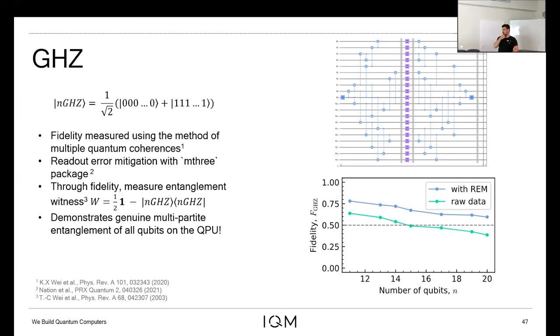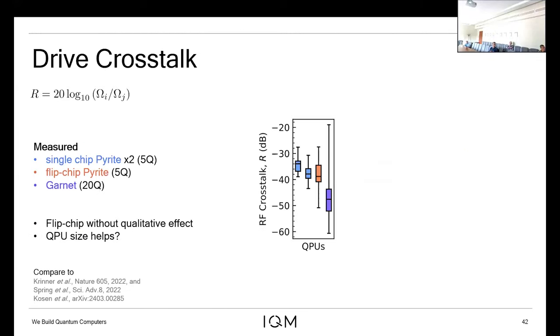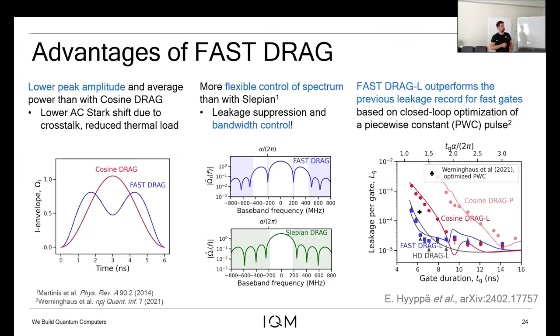I wanted to ask something more. What's the layout in the end of the devices? Because that also might affect. Let me go to the beginning. It's a rectangular lattice. So I can show you the exact layout.